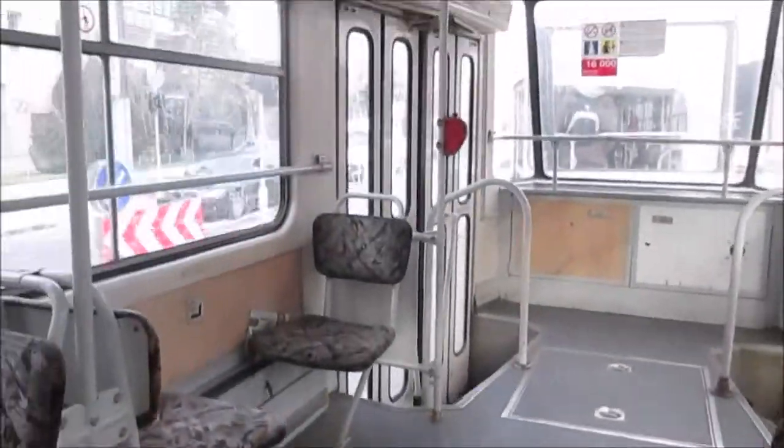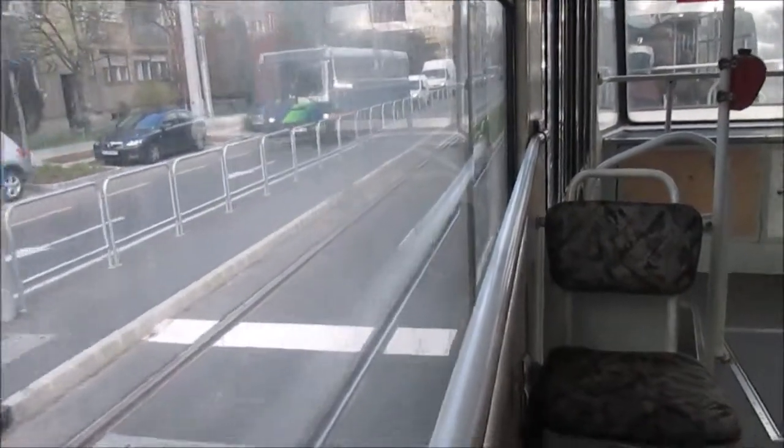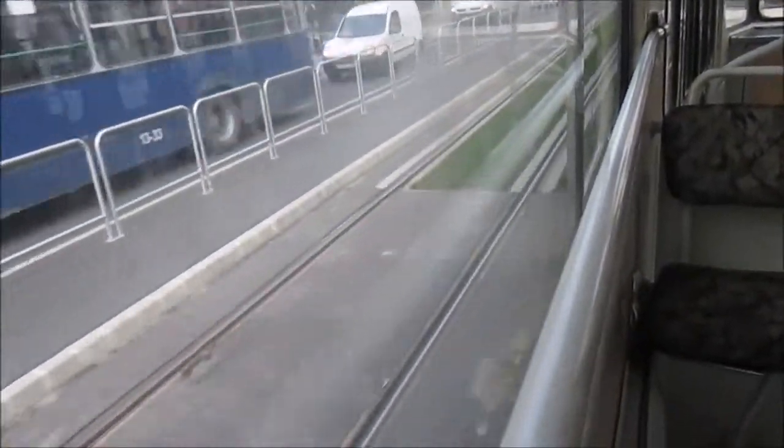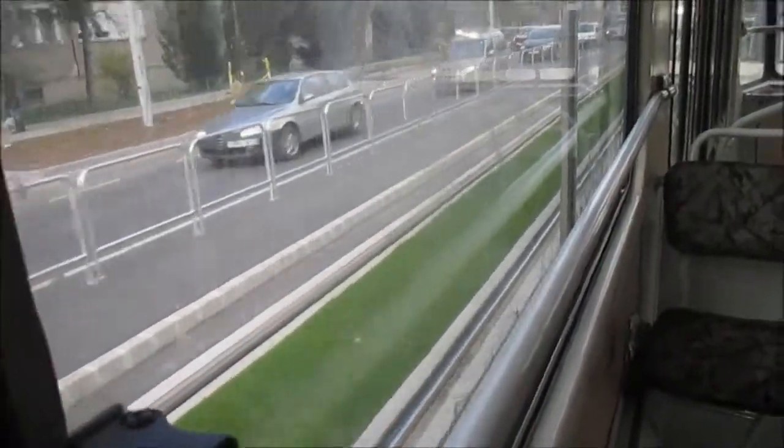Well, I can show you here the grass thing. See there? There's grass between the tracks. Pretty cool, huh?